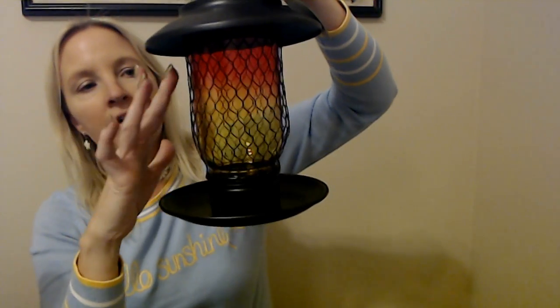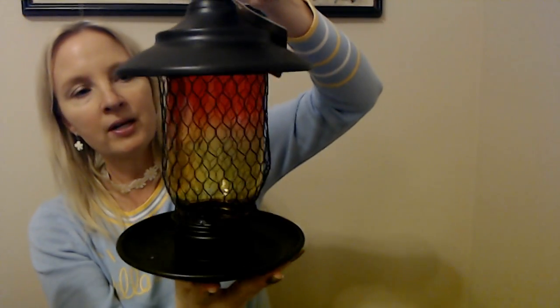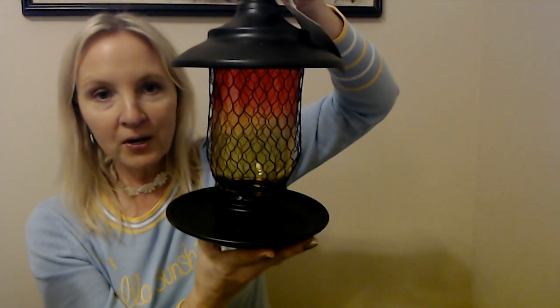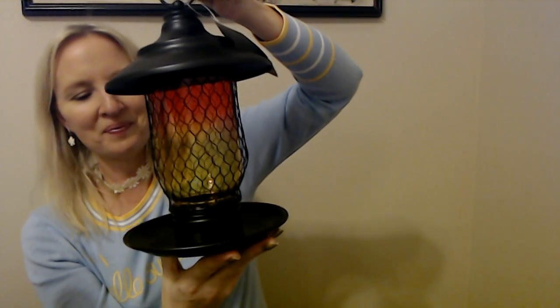This one is the same type. It just has red at the top, and then it fades into yellow down at the bottom. It's made exactly the same way. It has large enough holes so that you can put bird seed with bigger pieces in it. I know the squirrels are probably going to have a field day with these. I don't care though. I've given up fighting the squirrels. They can have all the bird seed they want. I'll just fill it back up.